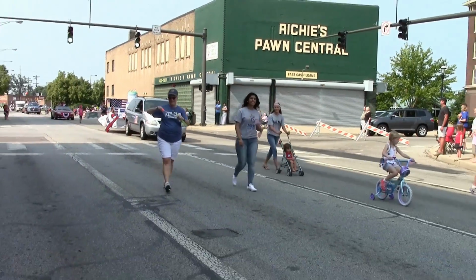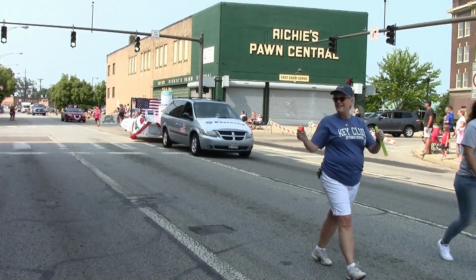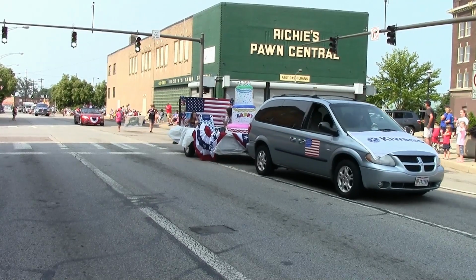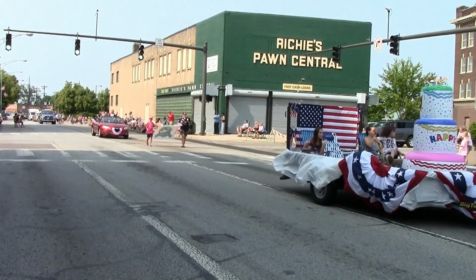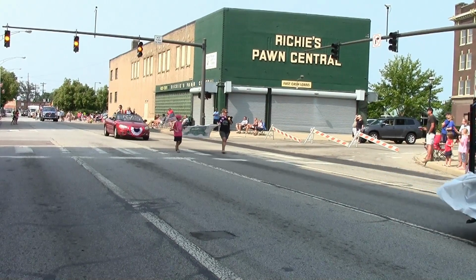Let them kids have fun riding their bikes in the parade. A big birthday cake for their birthday this year. That'd be a big cake. Yeah, put all them candles on there.